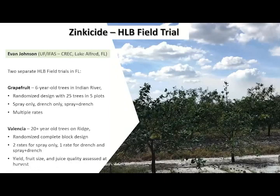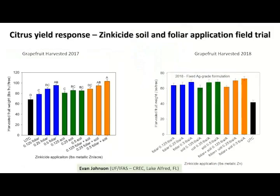He's been studying the field application of this compound, zincicide, to control HLB, citrus greening, that you know is caused by a phloem-limited bacterium, Candidatus Liberibacter asiaticus. He's been doing this experiment in grapefruit and in Valencia oranges. And these are some results that he shared with me. He hasn't published this yet, sorry.